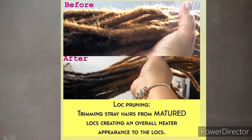So today I'm going to be discussing the question, should you trim your locks? That's the question that we're going to discuss today. Now before we get into the answer, first of all we want to know what trimming of locks is. Lock trimming or lock pruning is trimming of stray hairs from mature locks, creating an overall neater appearance. It's just like having frizzy lock strands, and you want to take out all those loose hairs so that the lock is going to be looking smooth, neat, without any loose hairs on it.